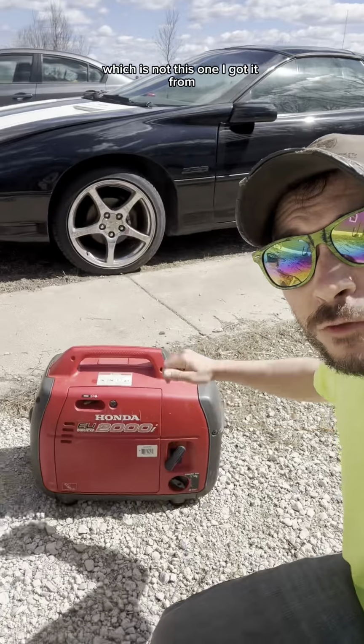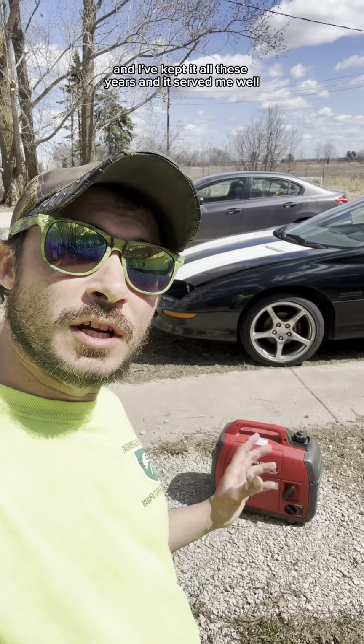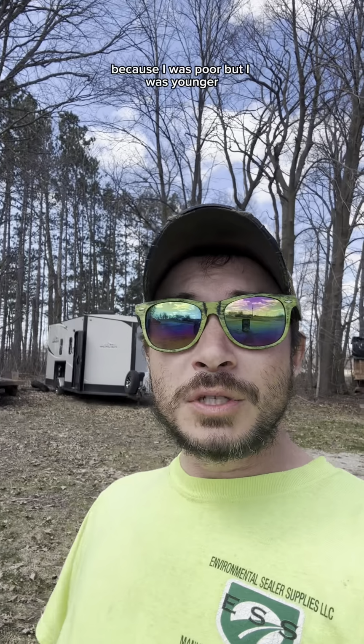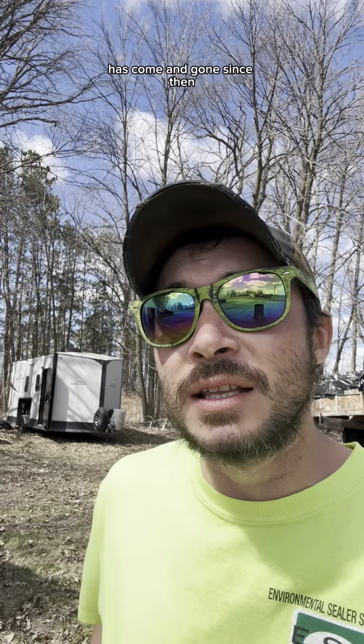Years ago, when I got my first fish house, which is not this one, the guy I got it from was nice enough to throw in a 2000 watt Honda generator. And I've kept it all of these years and it served me well. But my first fish house didn't have air conditioning because I was poor. But I was younger and sleeping with something stuck to my thigh didn't seem to be as big of a deal back then. Also, 10 years of record-setting heat has come and gone since then, so that might be part of it too.